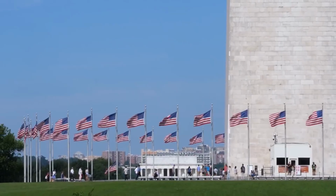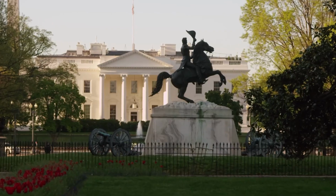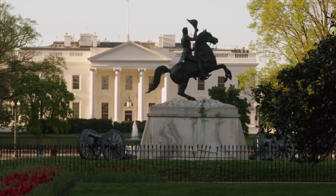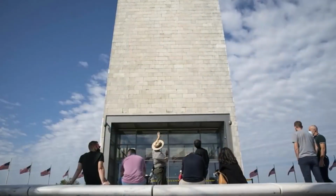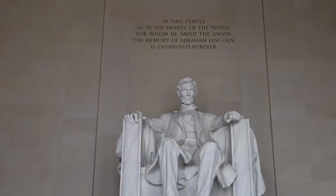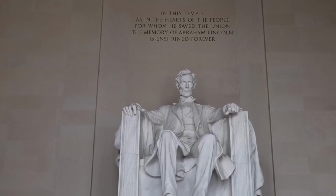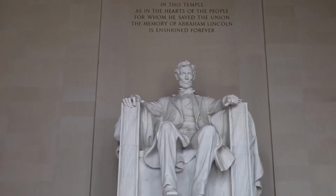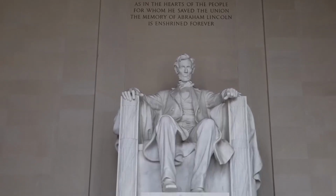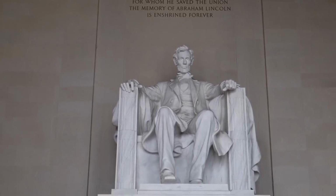The prominent Washington Monument, standing at 555 feet, was finished in 1884, honoring the first U.S. President, George Washington. Tourists can take an elevator to its top for breathtaking views of the city. The Lincoln Memorial, a tribute to the 16th President, Abraham Lincoln, graces the National Mall, finalized in 1922. Inside, a 19-foot statue of Lincoln is surrounded by inscriptions of his renowned speeches.